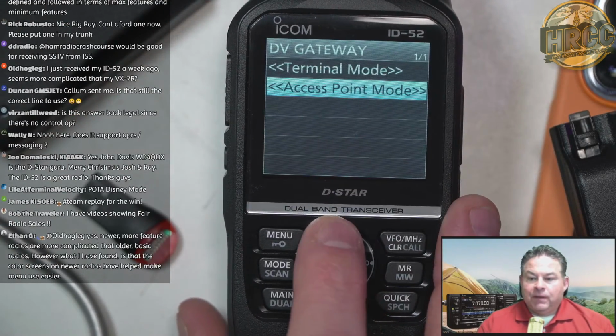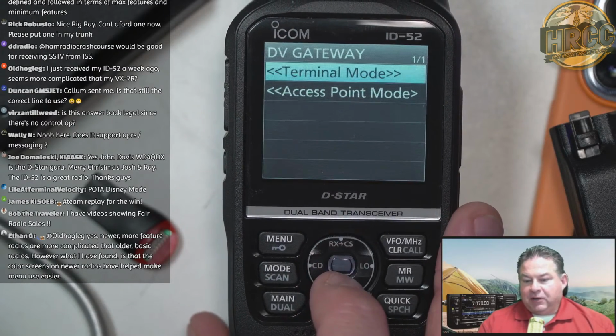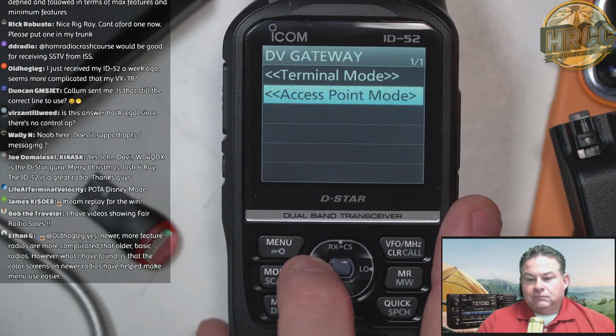And help me out then. So access point mode versus terminal mode. Terminal mode, it's like the speaker microphone into the D-Star world. Got it. And access point mode is where it's just that, an access point. So you can put it on an external antenna and use another D-Star radio and connect over RF to that node. Oh, cool. Okay. That could be really useful.